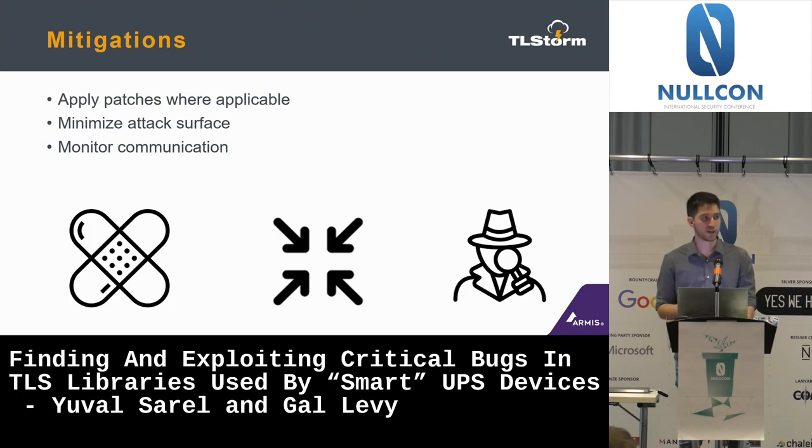And if you want to know how you can be protected from such an attack, there are three main things you can do simultaneously. The first one of them is apply patches where applicable. We worked with Schneider to develop a patch for these vulnerabilities. So if you use one of these devices, you should go ahead and patch. The second thing is minimize the attack surface. In this case, it means that if you have the smart connect feature connected and you don't use it, you should disconnect it. And the last thing is to monitor communication.